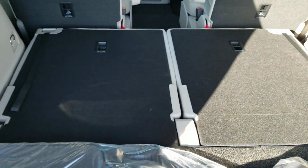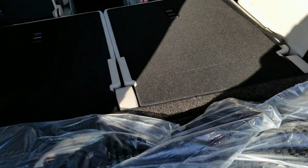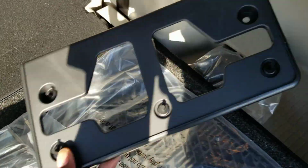Doing this with one hand makes it sometimes a little difficult, but there's your seat belt clips off to the side to keep them clipped out of the way for cargo. Cargo blocks, monster mats come with this one. This one will have the MDO package as well. There's your front license bracket.